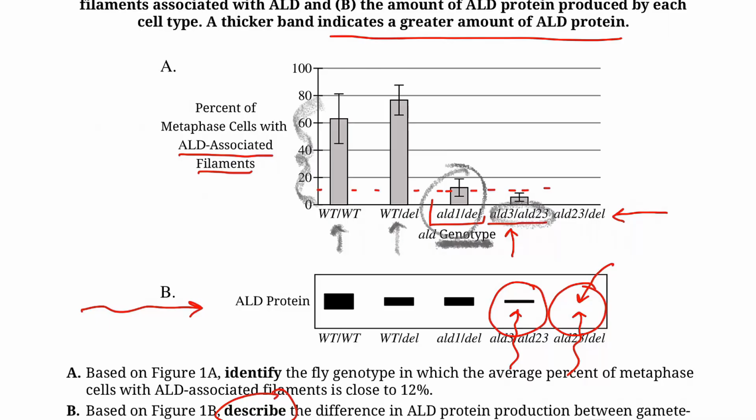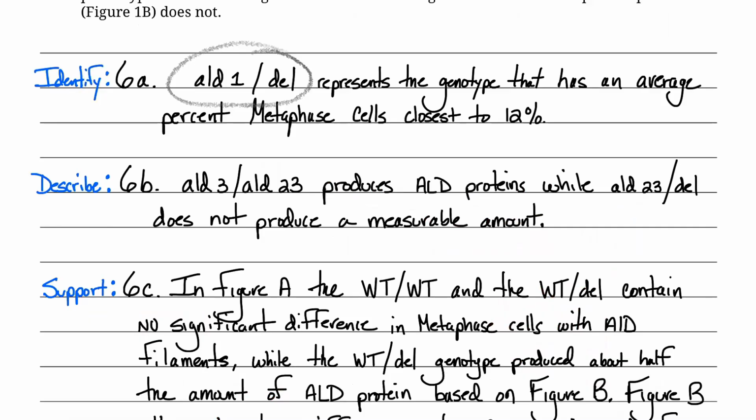So let's go on to describing that in my written part of the test. I'm describing that difference. I'm not explaining, and I'm just going to say that the ALD3, ALD23 does produce ALD proteins. That's the helpful protein in helping in metaphase and helps pull apart them in anaphase to the right chromosomes. While ALD23 DEL does not produce a measurable amount or does not produce any. You could say ALD23 produces some and ALD23 DEL does not, just reading right from that second part of that graphic. Okay, so it's as straightforward as that. Another piece, in my opinion, low-hanging fruit to get that point. So if you got confused somewhere, it's just as easy as that.